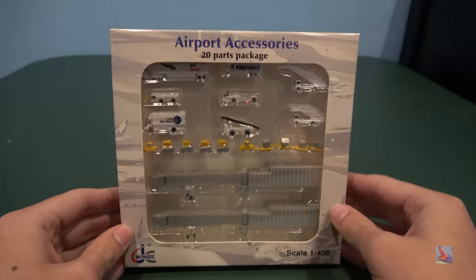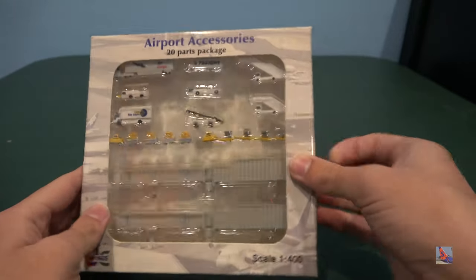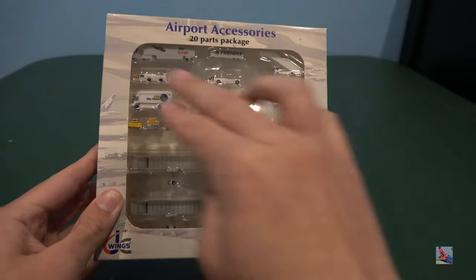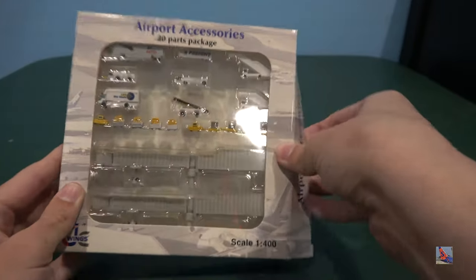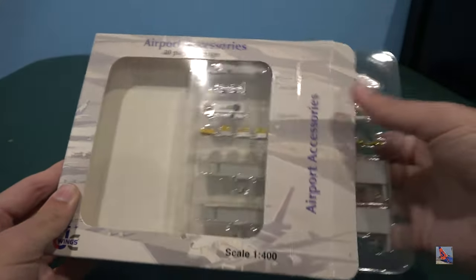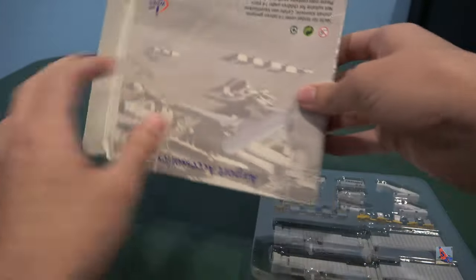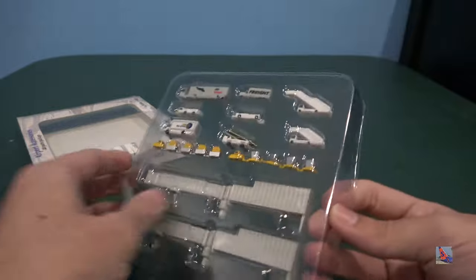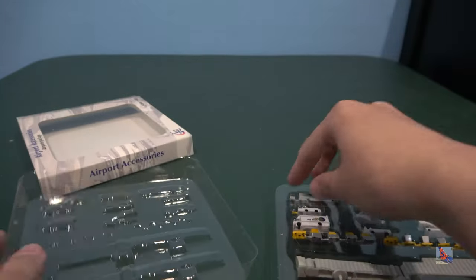But this is the JC Wings 20-piece accessory set. So you got the cutouts, you can see everything in there. You got a pair of jet bridges and various vehicles. I'm not going to go into too much detail with the package because it's kind of self-explanatory. There's the back, JC Wings, usual stuff. Got a lot of vehicles in here. This is really going to be interesting.